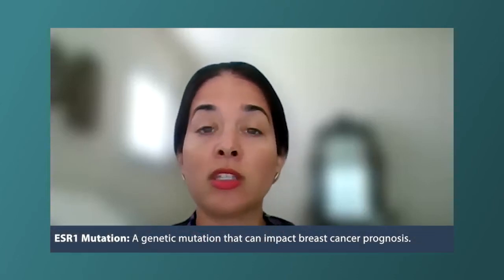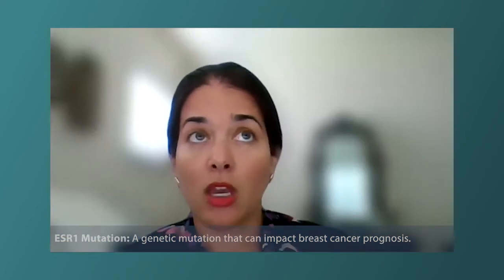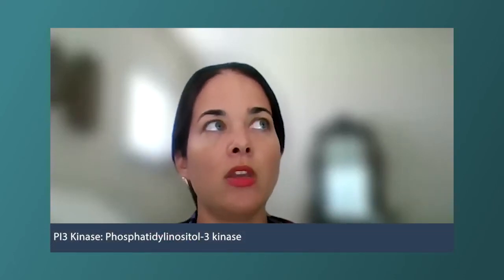For hormone receptor positive breast cancer, I do think it's pretty important to know what your genomic testing, your next generation sequencing, is up front. If you have an ESR1 mutation, then we know that you're resistant to certain types of endocrine therapy, and we would not give you them. If you have a PI3 kinase mutation, and you qualified otherwise, we would give you that drug that targeted the PI3 kinase mutation, probably in the second line. So next generation sequencing is pretty important, either in first or second line in hormone receptor positive breast cancer.